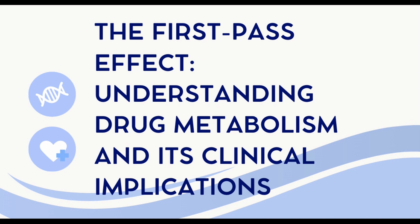The rate and extent of the first-pass effect vary among drugs due to differences in their chemical properties and individual metabolic pathways. Drugs with high extraction ratios, such as propranolol and morphine, experience significant first-pass metabolism, resulting in reduced bioavailability. On the other hand, drugs with low extraction ratios, like phenytoin and verapamil, undergo minimal first-pass metabolism and have higher bioavailability. Clinical implications of the first-pass effect.